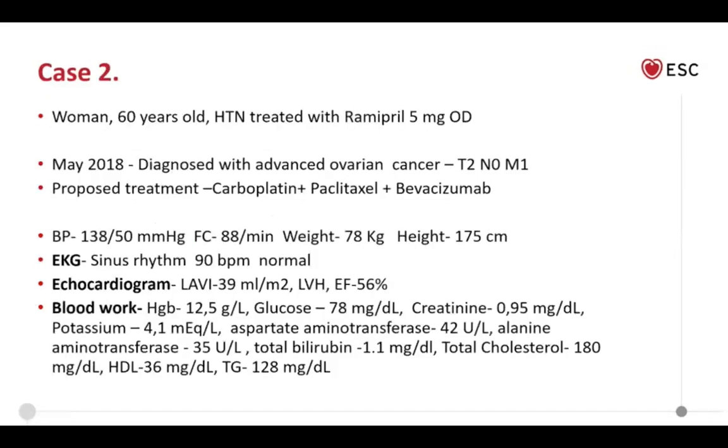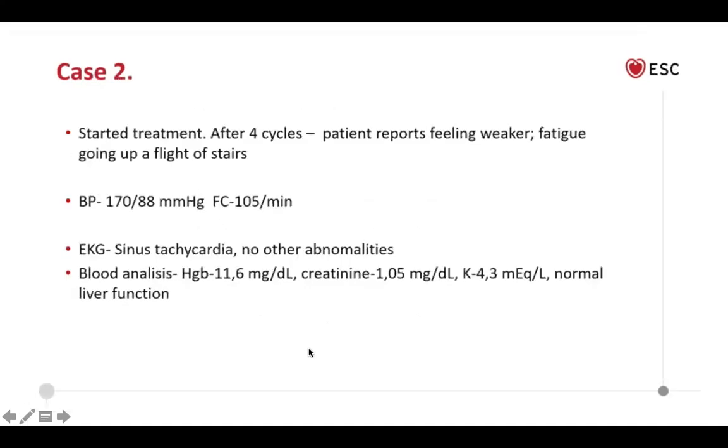Let's take another case from the ESC, a 60-year-old female patient. She's hypertensive, treated with ramipril, 5 milligram once a day. She was diagnosed with ovarian cancer, T2N0M1, metastatic. Proposed treatment was carboplatin plus paclitaxel plus a VEGF inhibitor. She has sinus rhythm. Her echo ejection fraction was 56 with a bit of left atrial dilatation. Her labs were good with no exceptions. She was started on the treatment.